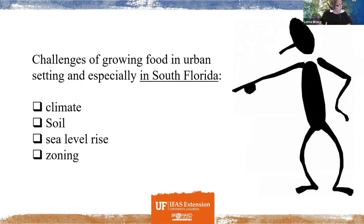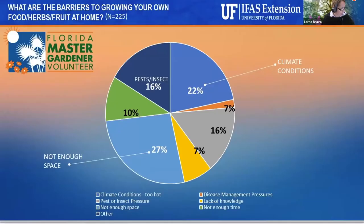Here in South Florida, some of the challenges that I've been exposed to within my last 3 years in Broward County, definitely we have climate change, our very sandy soils, and we've been experiencing a lot more sea level rise challenges, saltwater intrusion, and when we're thinking about growing food in an urban county, zoning is a challenge. Last year, we took it upon ourselves to do a survey during the Southeast Master Gardener Regional Conference, and it was interesting to ask 225 Master Gardener volunteers what some of the barriers were when it comes to growing food. As you can see, the highest were that they don't have enough space, climate conditions, and always pest and insect problems.